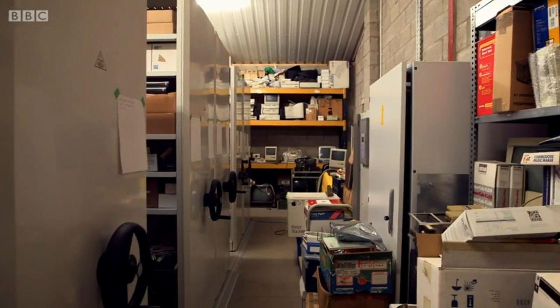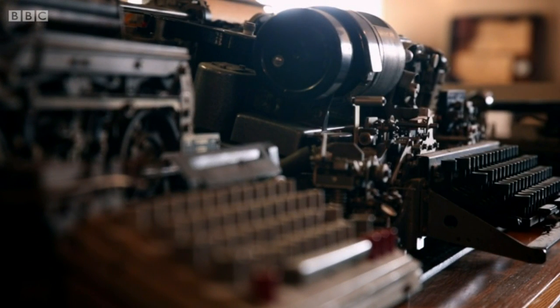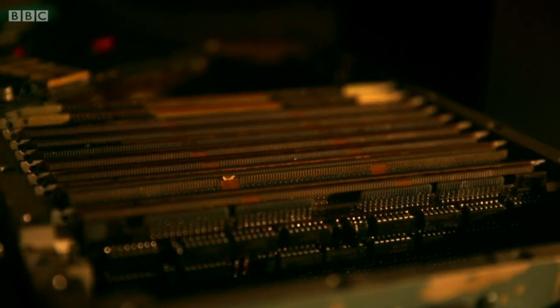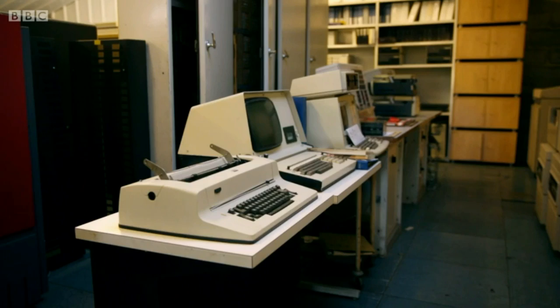I want to help Jim throw open the doors to his hidden collection and see if we can get him the recognition he deserves. While one collection could be getting its time in the limelight, another is up for an audition. Computer collector Jim is also keen for his efforts to be shared and enjoyed by others.